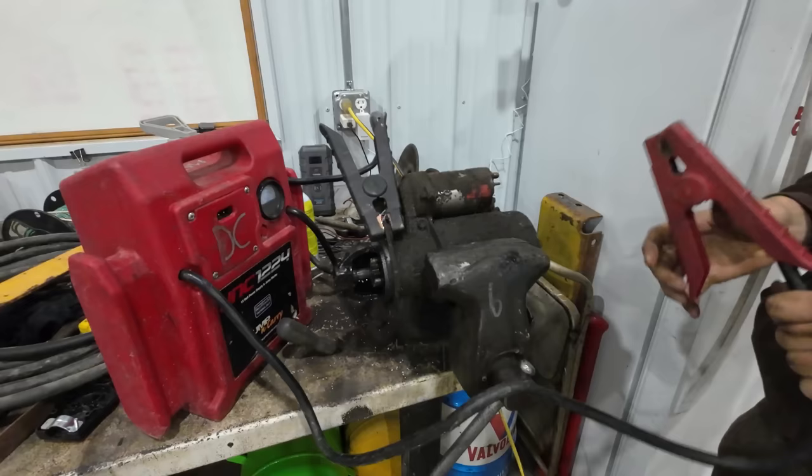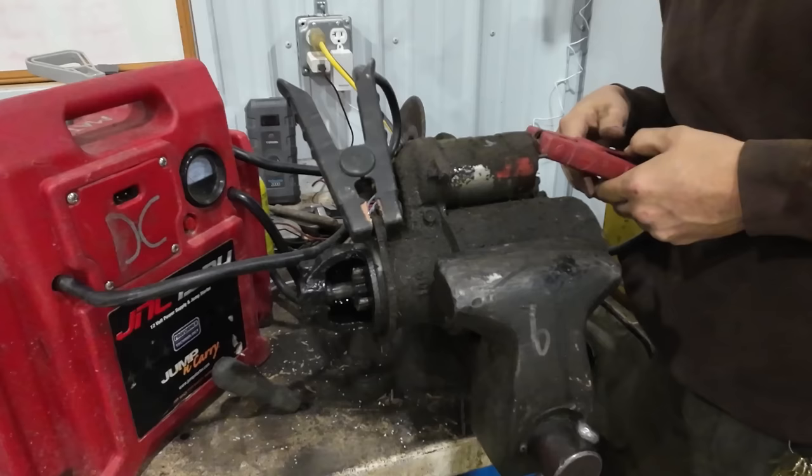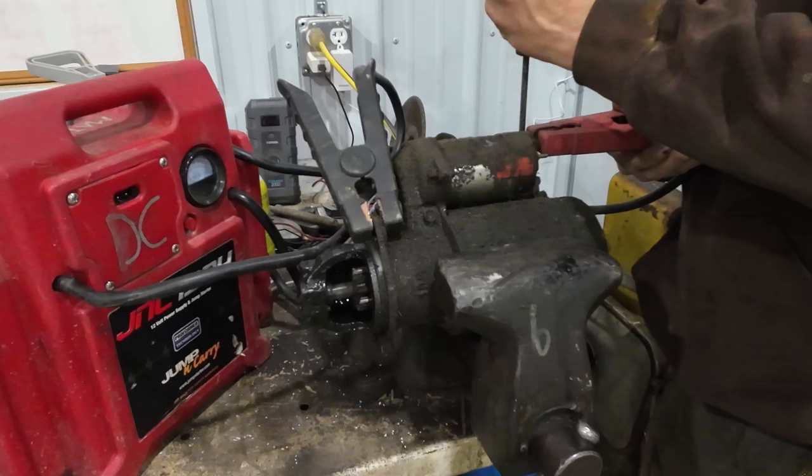Well, I went ahead and threw the starter in the bench vise here. I'm gonna go ahead and try to bench test it and verify that the starter is the issue. All right, now I should just be able to jump one of these terminals and it should go. Contact. All right, so we do have a starter issue. That's good, actually.